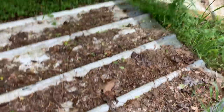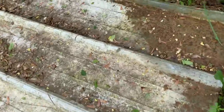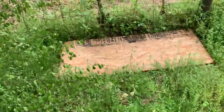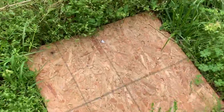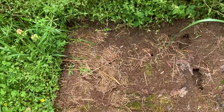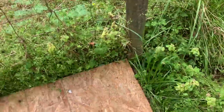There's a vole. Food for any species of king snake or rat snake that would like to use these as shelter. And nothing, yet again. Guess that means there's probably not gonna be anything under these boards either. Nope. And nope. This one is re-weathered. It's weird. It's like all the burrows are not being used anymore.